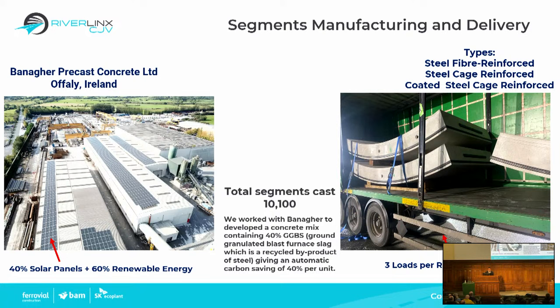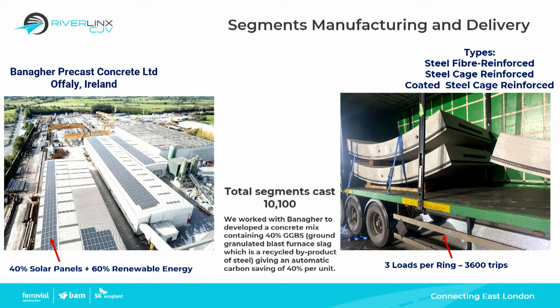We have three types of segments that we used. One is steel fiber, that's the main one. And the steel cage reinforcement, which we mostly use at cross passages and also shallow areas. Some of the segments are very special, heavily reinforced, where we use them at the cross passages. My colleague Christina will go through in more detail how they designed that.